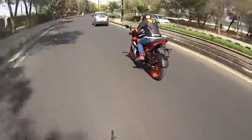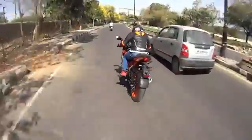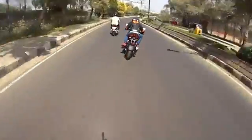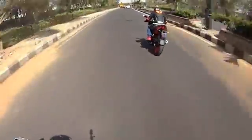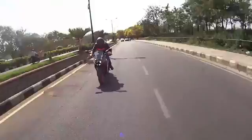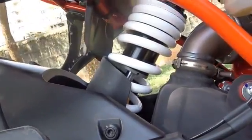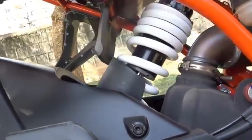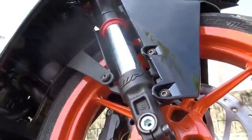Now, the most important change in this new RC390 that made me really happy is the way the suspension has been tuned now. I don't think this bike gets the open cartridge separate function upside down front forks like the Duke 390, but still the suspension setup has to be the best I've experienced on a super sport machine to date. It is so perfectly tuned to absorb the balls-shattering potholes on our streets and at the same time offer great stability at higher speeds.